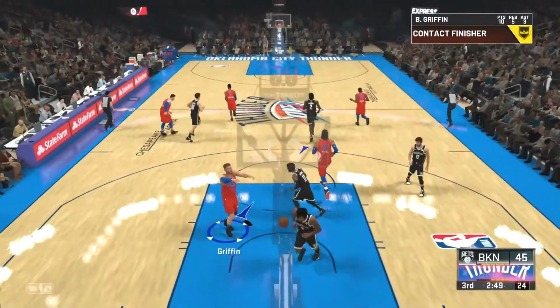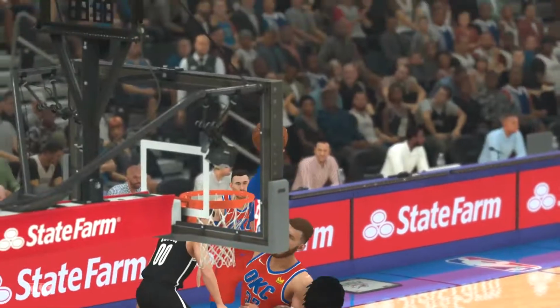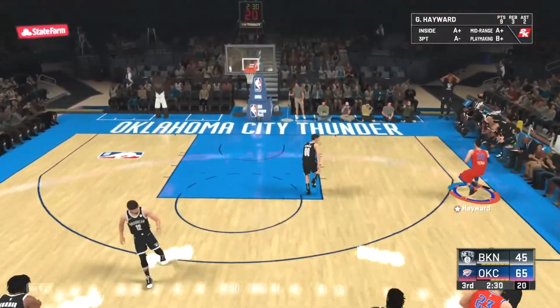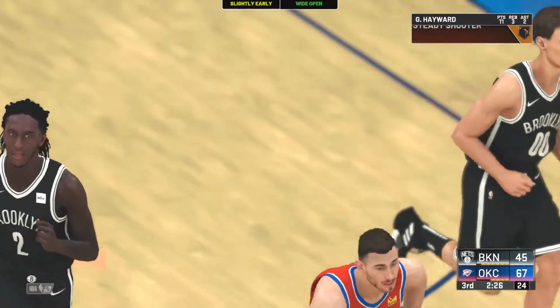Griffin dunks on his former teammate DeAndre Jordan. What a play. Right-handed slam over DJ, and here is Gordon Hayward now in the fast break. He's going to stop, pop, meant to take the 3, but instead buries the long 2.